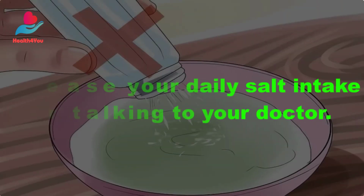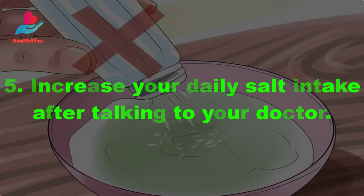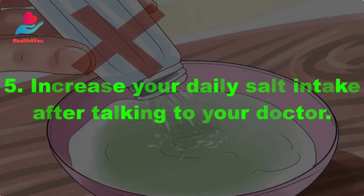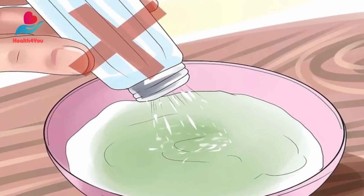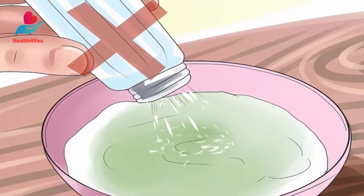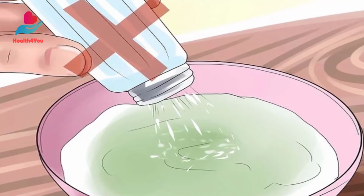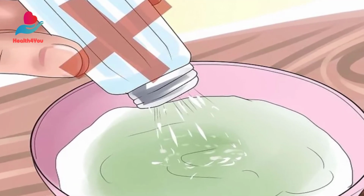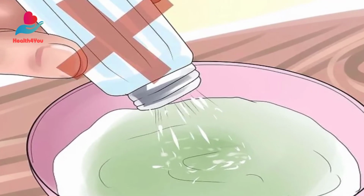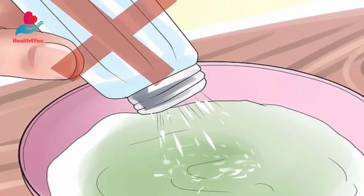Number 5. Increase your daily salt intake after talking to your doctor. Simply put, the medical consensus is that too much salt is bad for you. However, for people with low blood pressure, a little extra salt is an efficient way to raise your blood pressure. Talk to your doctor to assess how much salt you should add to your diet, since the amount you can safely consume depends on other health factors.